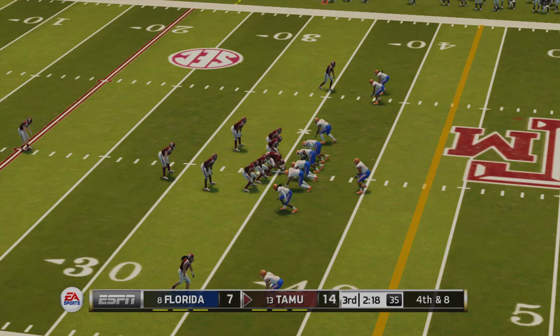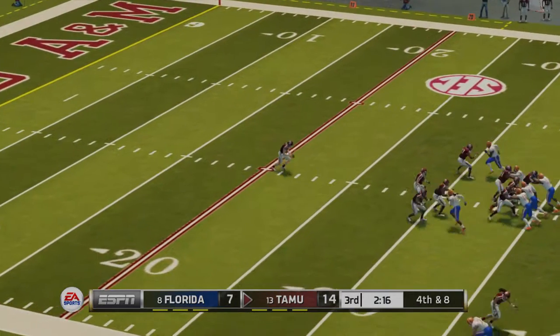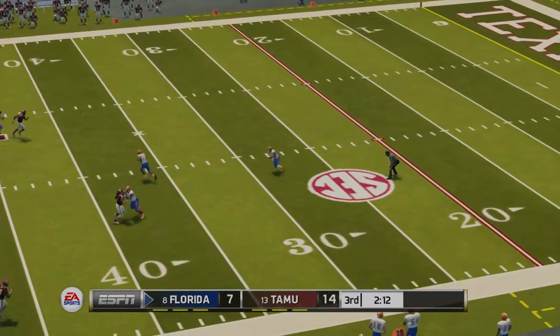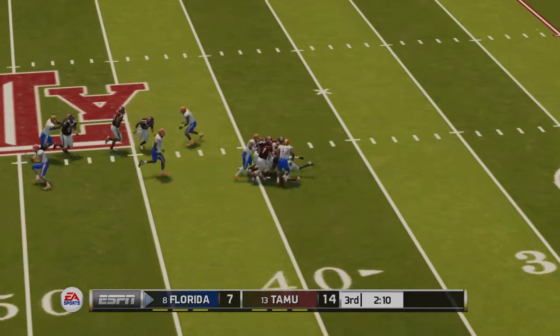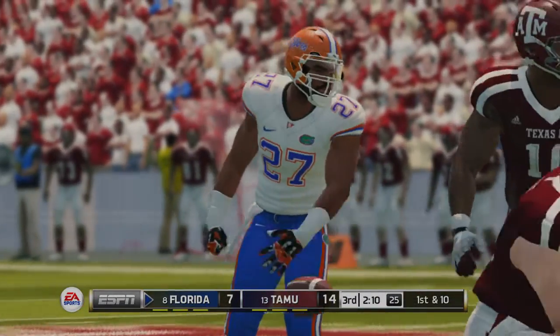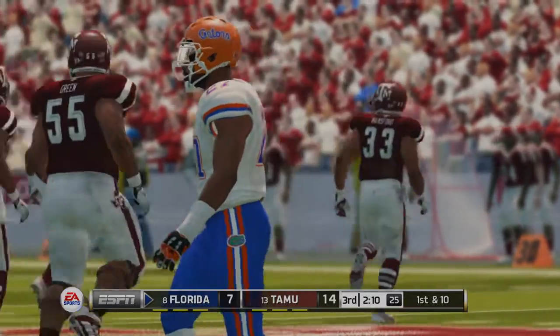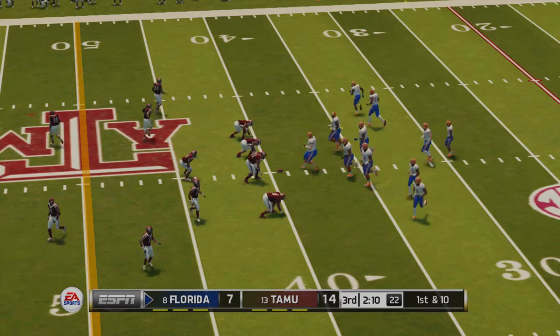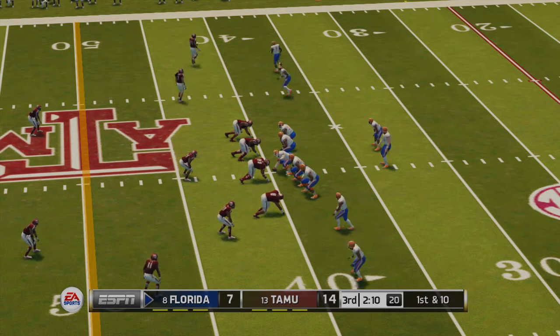4th down. Pierce, back to return it. He makes it out to maybe the 39-yard line. There's still plenty of time to keep running their offense as usual here. I don't think they need to feel any anxiety about trailing.